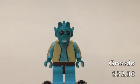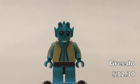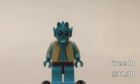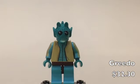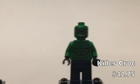Alright, now moving on to our top 5. To start off with number 5, we have Greta. This is the version from the Mos Eisley Cantina from 2004. What made this figure very rare is the unique color of his legs and arms, as well as the arm printing, which was quite rare at that time. This one again comes in the high 30s in terms of price.